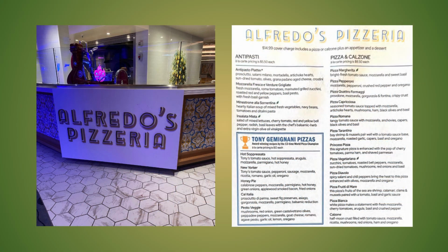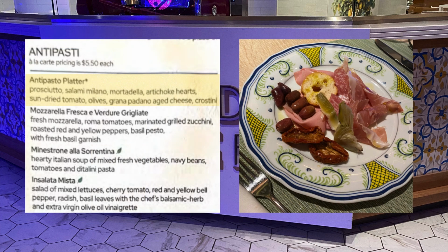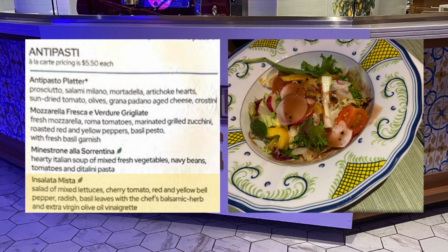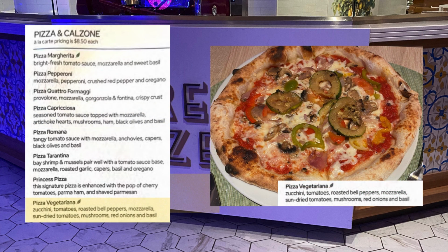Now let's talk about pizza. Alfredo's Pizza is a must-visit on the Sun Princess. They serve up freshly made hand-tossed pizzas with high-quality ingredients hot out of the oven. Everything from specialty Italian cocktails to antipasti and perfectly crispy pizza crust. It's all absolutely delicious. Feel free to mix and match the toppings to get that perfect custom pizza.